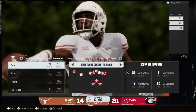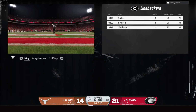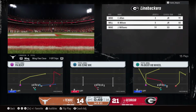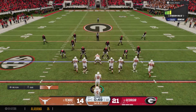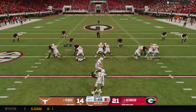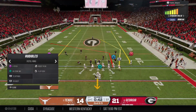Not going to risk a return here. He'll make the fair catch. Drive starts from their own 25-yard line. Leaves it with the back. Not much working there. It'll be 2nd and 9.